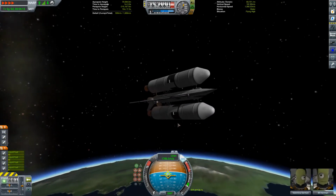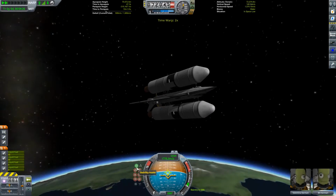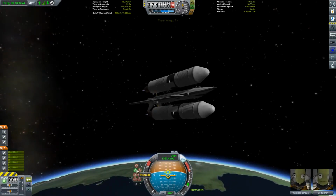This is a slightly different shuttle to the one we've seen previously. We're out of the atmosphere. Let's see where we are. Let's time accelerate a bit further forward, so we're a bit closer to apoapsis. That should do. And then we're just going to start thrusting forward.